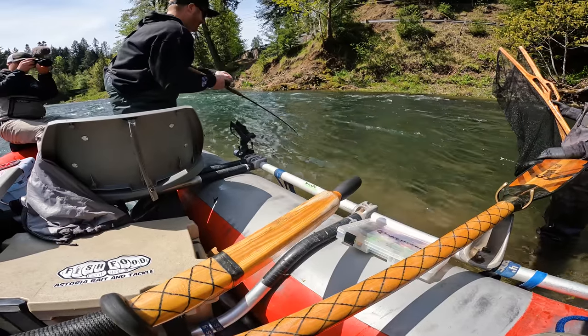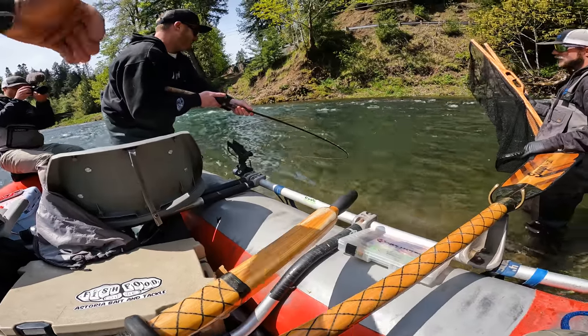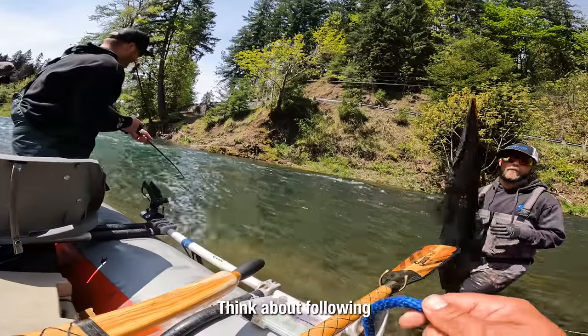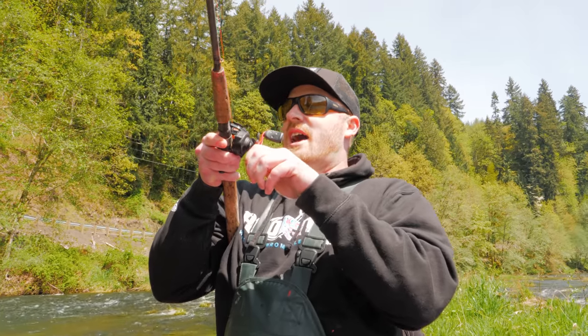I thought it was a snag for the first few seconds, and then I saw that one throb. It was just whoop. Hey, Jordan, I don't know, man. You might want to think about following, maybe even just down to that next flat. He's in the very bottom. Yeah, he's way down there. This thing's taking line, dude. He's a screamer. We got a screamer.